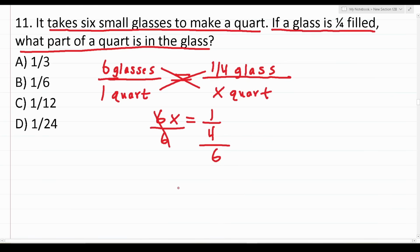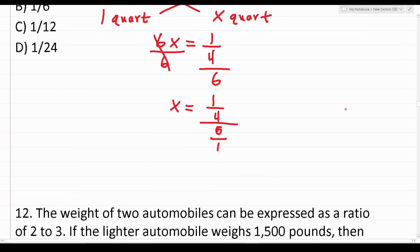This crosses out here, and we're left with this 1/4 divided by 6. And at first glance, you might get lost as to how to proceed. But again, you can write all whole numbers as fractions by placing them over 1. So I can write 6 as a fraction by placing it over 1. And now it should be pretty obvious that we're just dividing two fractions. Let me go ahead and pull this off to the side. We have 1/4, that's one of our fractions, divided by 6 over 1.